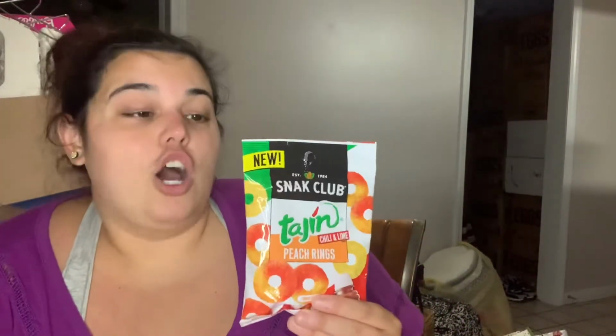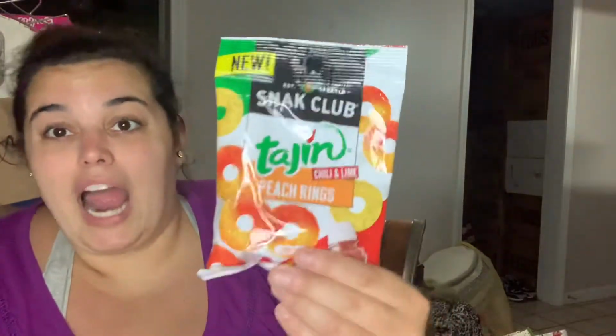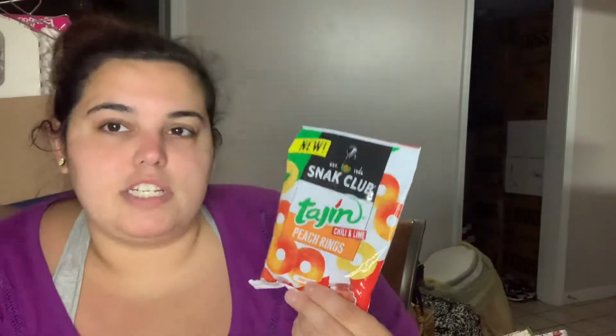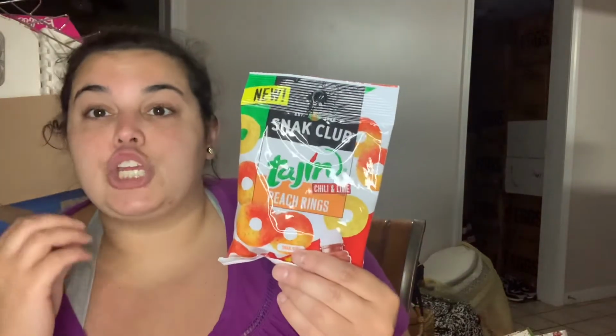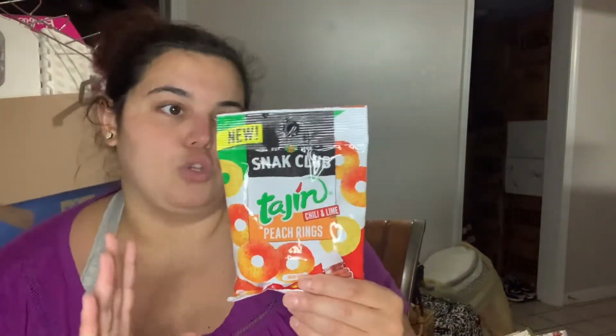These my boyfriend absolutely loves. If you guys like a sweet and spicy kind of thing, you will absolutely love these. It is literally just peach rings, but there's Tajin in them. Tajin is like a, is it a Mexican spice? I'm not 100% sure, but it's definitely a spice. So it literally gives it a chili lime flavor, and he absolutely loves these. It even says to shake and enjoy, because some of the Tajin ends up at the bottom of the bag. So I grabbed that for him.